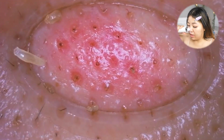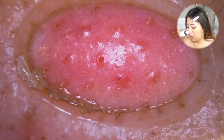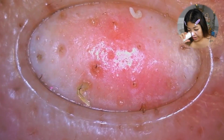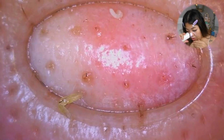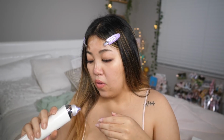What the hell? Oh my god. What the hell? Look at that. Oh, blackheads. Oh my god, it's still going. Wow! It kept going. It really gave me a piece of it. See, that's the kind of bitch I don't want to mess with.